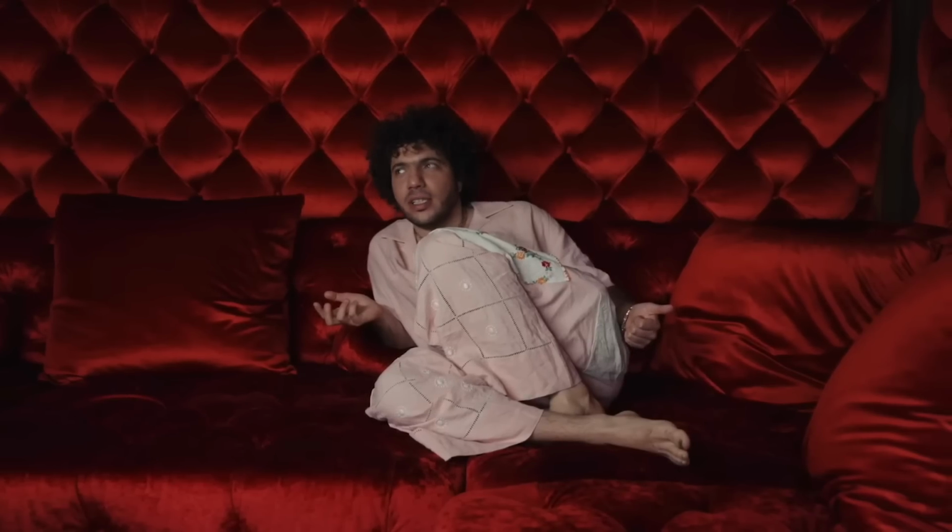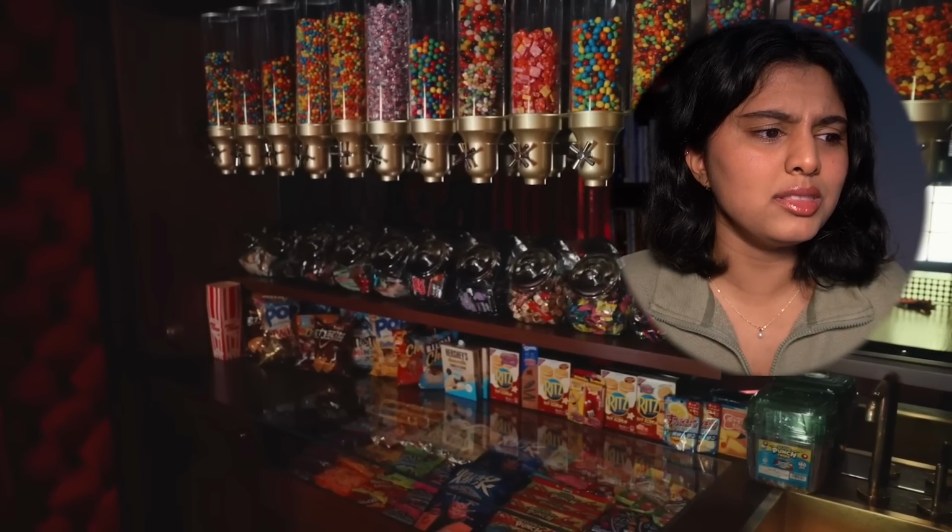What? Everything's made out of velvet. It feels like you're in a 70s porno. I love it. And then when I was a little kid, I always wanted a candy room. And now, girl. Oh, what the hell?